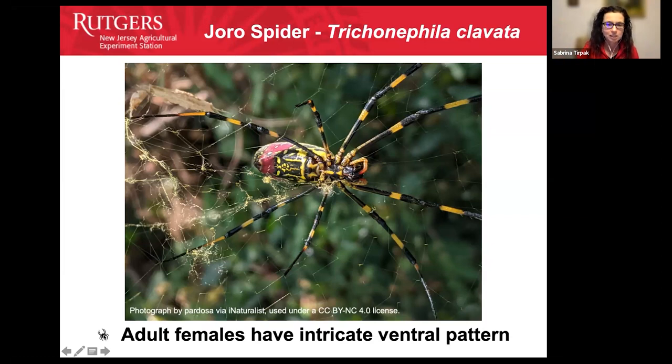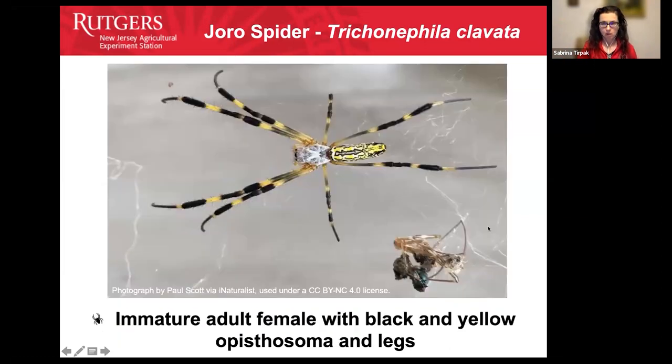So let's see. Next slide. Just like you learned about in the previous talk about spotted lanternflies, spiders also have to shed their exoskeleton in order to go through their different stages. So this is what the immature female spider looks like. Even more pronounced yellow and black banding on the legs. She still has the silver hairs on that cephalothorax, but now you can see the abdomen.